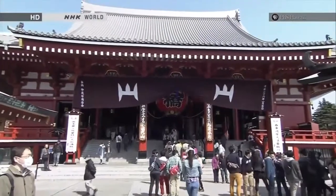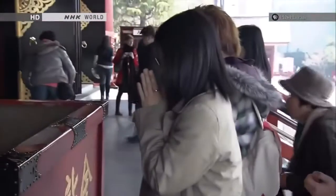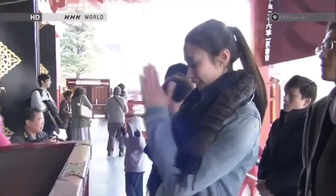Sensoji was created to house a statue of the Buddhist goddess Kannon. According to legend, the statue was discovered in the Sumida River in the 7th century. The temple draws 30 million visitors per year.